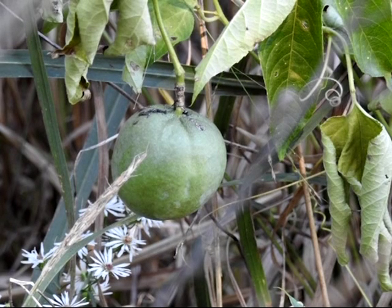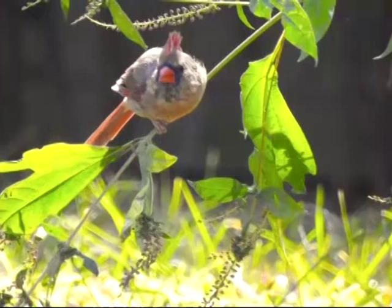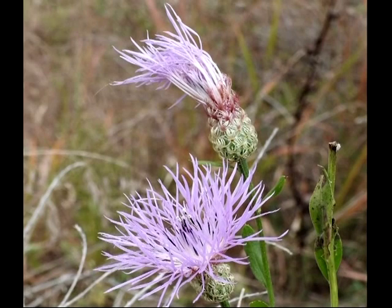Okay, there's passion flower fruits. You can eat those if you want to. A lot of people like them. And here's a female cardinal. It looks like a youthful one because of the way the feathers are fuzzy. And we are seeing leaf-footed bugs in some of these pictures on the basket flowers.